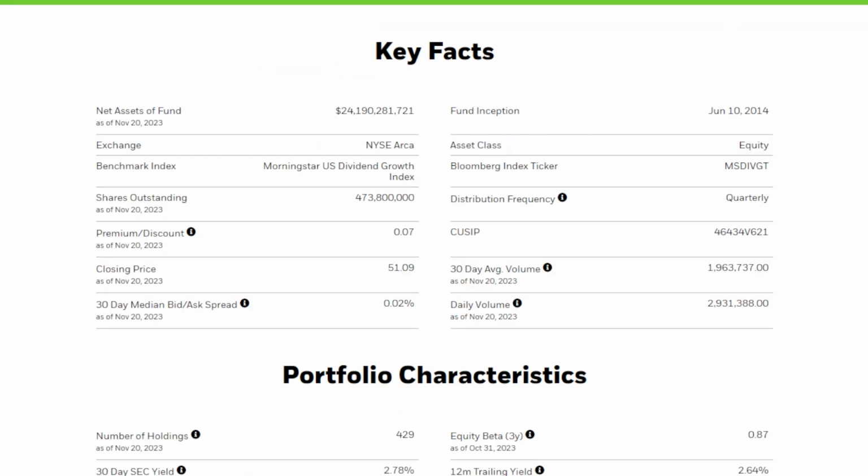Some key facts when it comes to DGRO. The ETF's net assets are currently at around $24 billion, which is right around half of that of SCHD. And throughout this video, I'll probably be comparing this a lot to SCHD for a few reasons. For one, SCHD is my personal favorite dividend growth ETF, and I own quite a bit of it. But for 2, a lot of dividend growth investors across the board do compare DGRO to SCHD as sort of a benchmark.